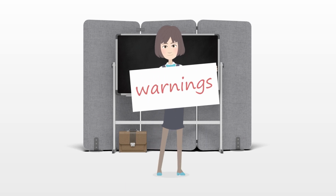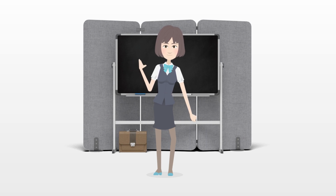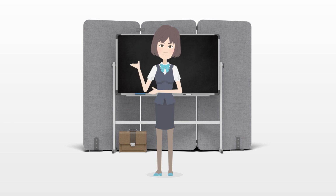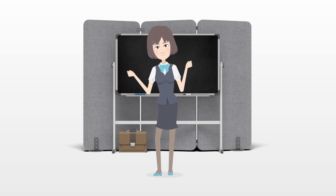Warnings. Do not attempt to treat parvo on your own. Even when dogs receive high quality veterinary care, the virus can be fatal. Trying to treat it on your own is much too risky.